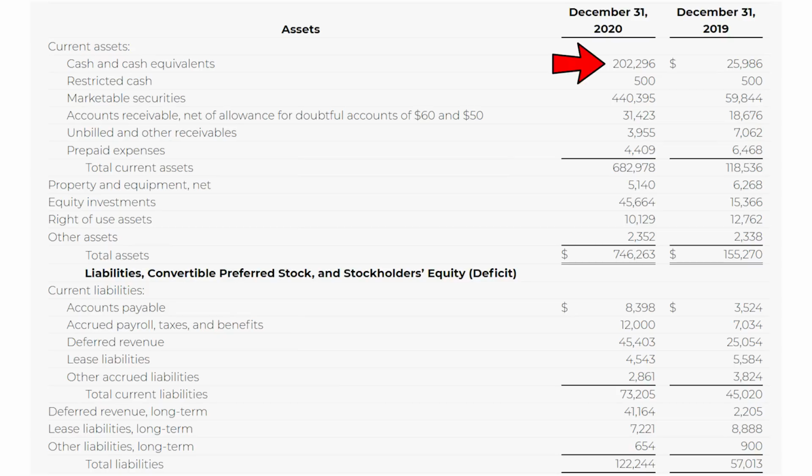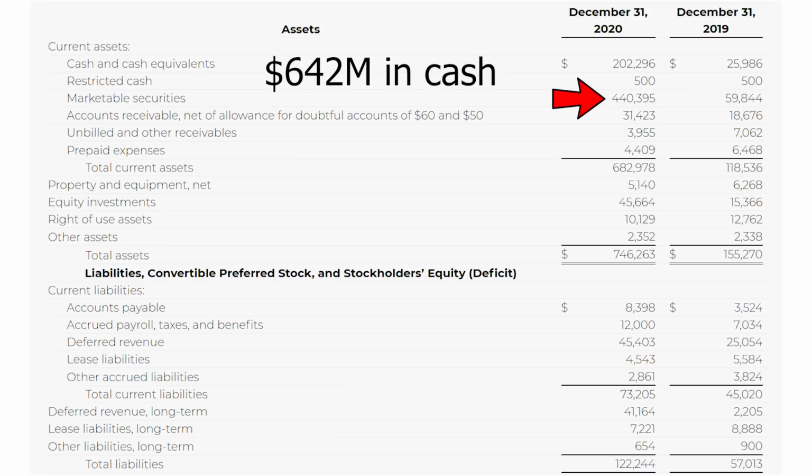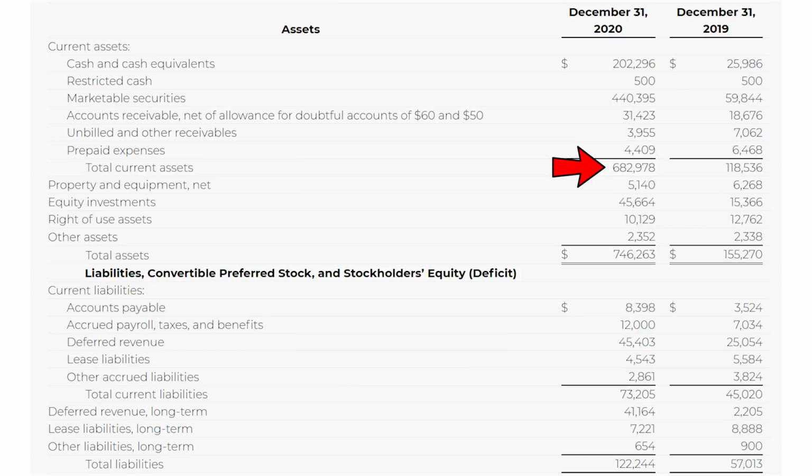Here we can see that they have a total cash position of $202 million and marketable securities of $440 million. This means that they have a total of about $642 million in cash and cash equivalents. Their total current assets are also sitting at near $683 million, and what I like is that nearly all of this is sitting in some form of cash. They have total assets of $746 million, and once again, the majority of the business's assets are sitting in cash. Now, we can also see that their total current liabilities is sitting at $73.2 million, and their total liabilities are $122 million.